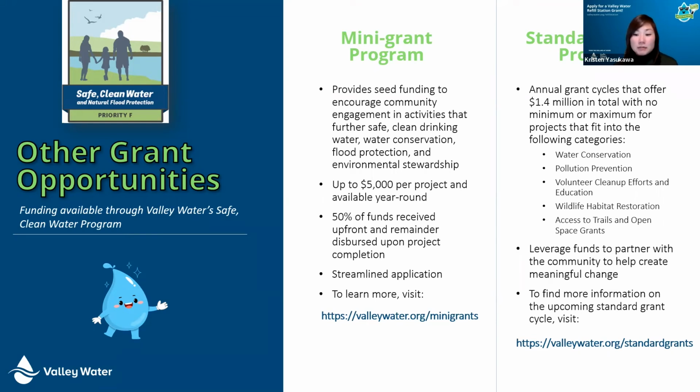These standard grants are really meant to help fund activities in our community under very specific project categories. There are 5 project types that we accept applications for: water conservation, pollution prevention, volunteer cleanup efforts and education, and wildlife habitat restoration and access to trails and open space. There's a lot more criteria for those grants and the application process, and more information will be released for the upcoming grant cycle. But if you want to take a look at what we released last year, because it will be very similar, if not identical, you can go to valleywater.org/standardgrants to see that information.